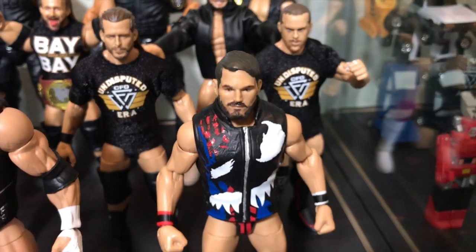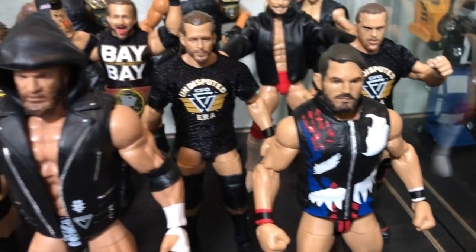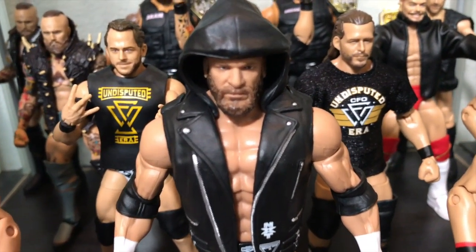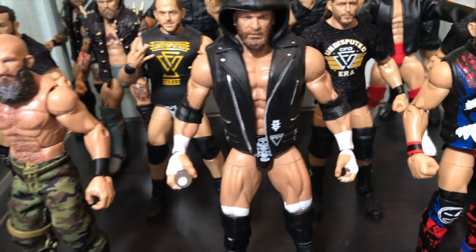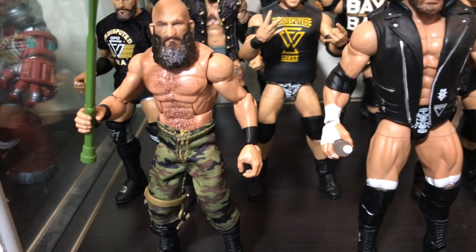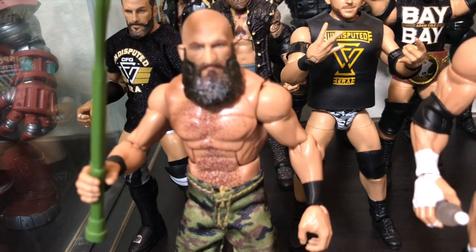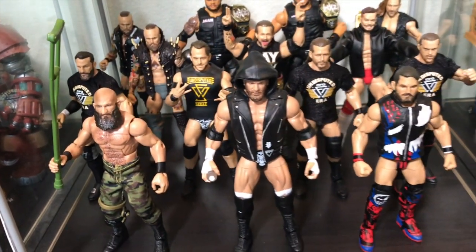And then front row, Johnny Wrestling, Johnny Gargano. And then next to Gargano we have the Architect of NXT, Triple H. Modern Triple H figure, looking awesome. And then last but not least, in the NXT shelf, the Psycho Killer, Tommaso Ciampa. So there is the NXT shelf.